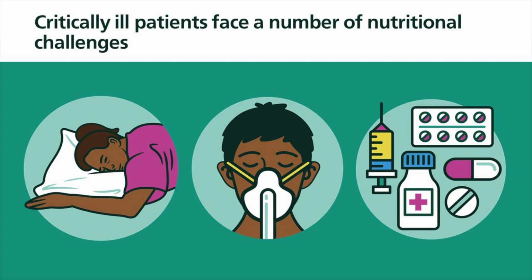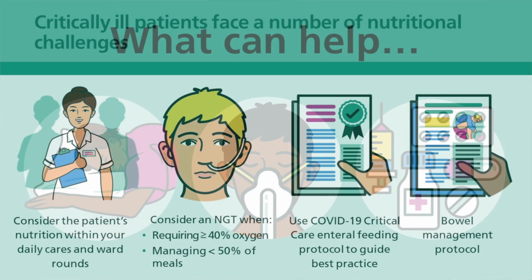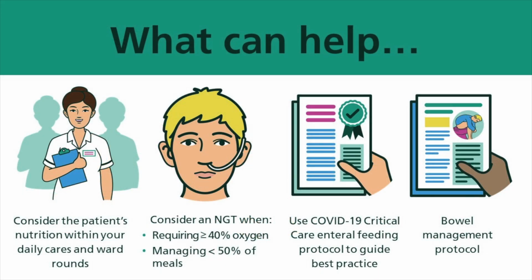We see a higher number of patients struggling with gastric residual volumes and delayed gastric emptying. This is typically a result of high levels of sedation, pain relief and paralysing agents alongside possible delays in starting appropriate bowel management. We want you to feel confident in helping combat these barriers. Without nutrition, their weaning and recovery will be negatively impacted.